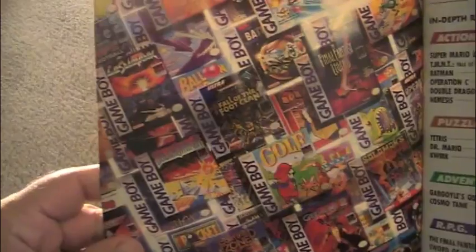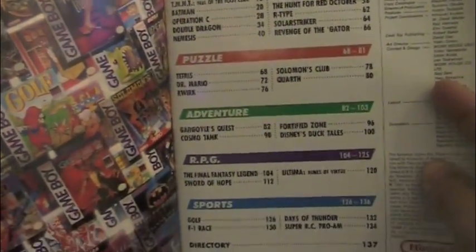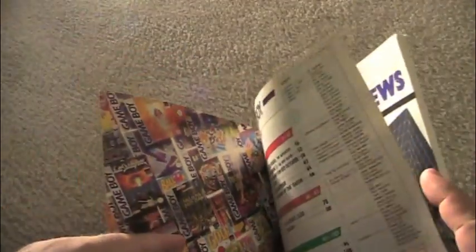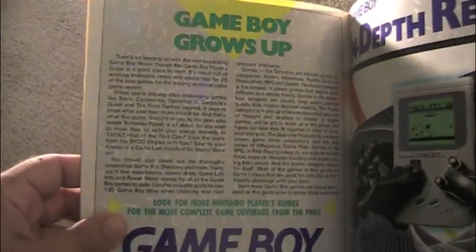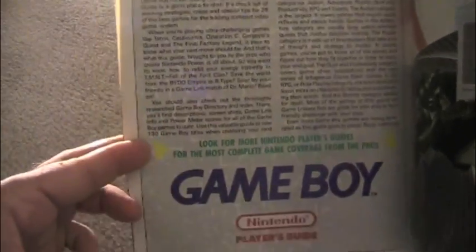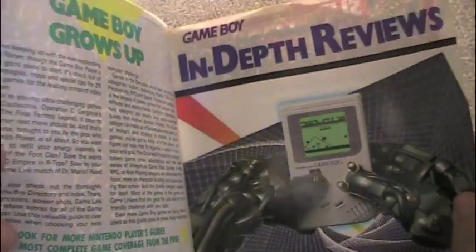Here's the inner sleeve right here, cover. And the table of contents breaks it down to action, puzzle, adventure, RPG, and sports. More adventure than any other one, really. Published by Nintendo of America in Redmond, Washington. It talks about the Game Boy and its success, and you get in-depth reviews. Look at that retro image right there, that's pretty cool.